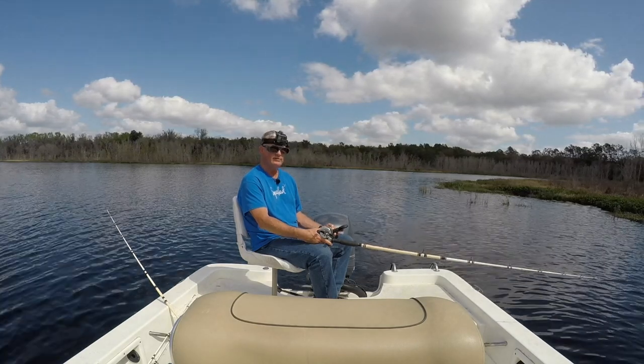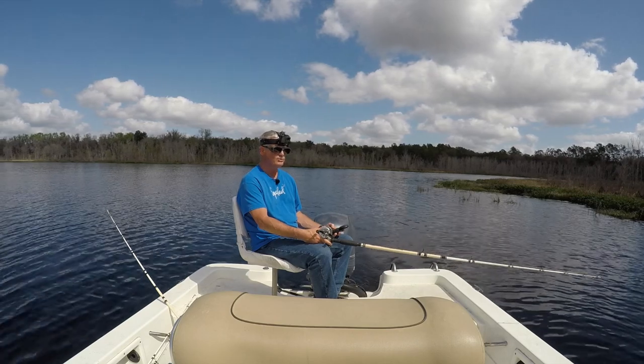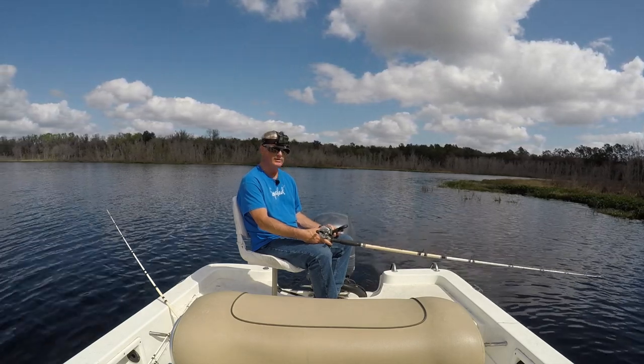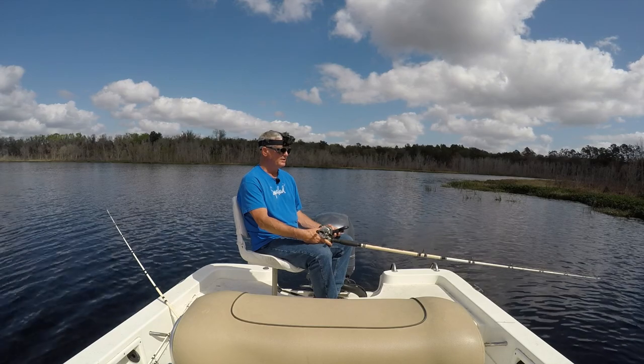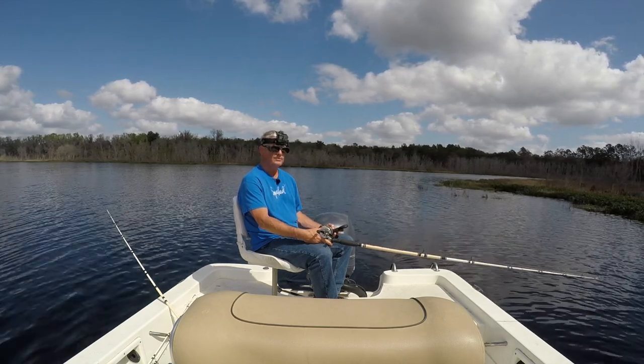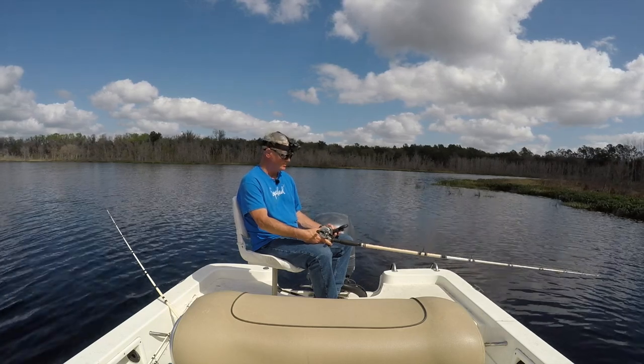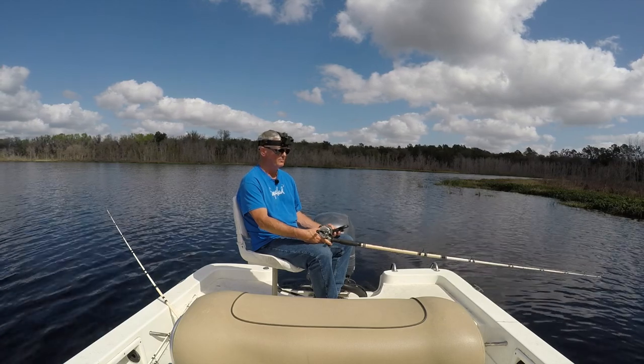Because these lakes don't have a lot of structure, guys. They're not like an artificial impoundment that has submerged creek channels and points and all that stuff in it. You know, it doesn't have a whole lot of stuff. They're like big fish bowls. So any type of structure that you can find, no matter how small it is, could hold a big bass or several big bass.